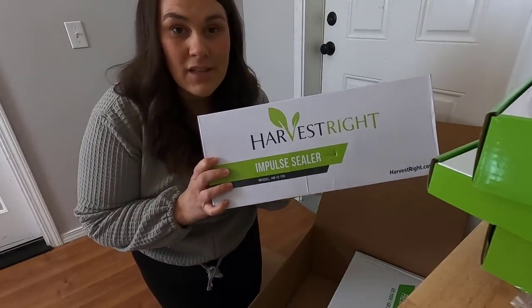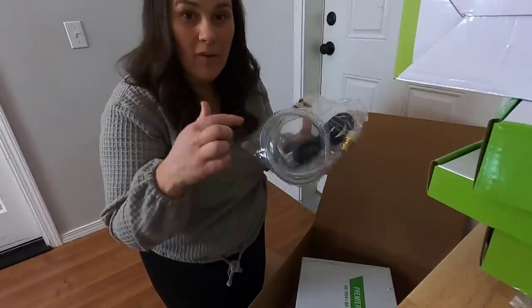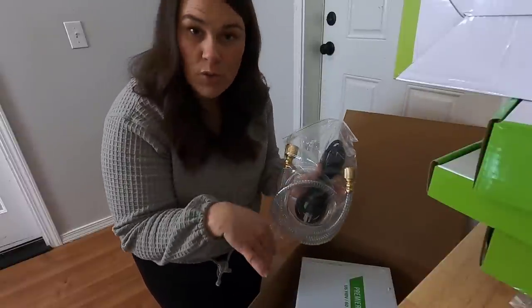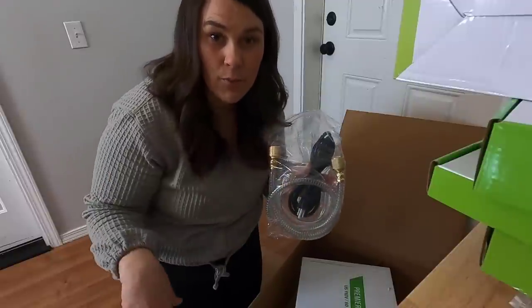Next, we have an impulse sealer for sealing up our Mylar bags. I'm excited to see how this works. We have a power cord and two other sets of tubing. One goes to our vacuum pump and one goes to a bucket. When you defrost it, there is some water condensation that comes out, so you have to put that into a bucket.